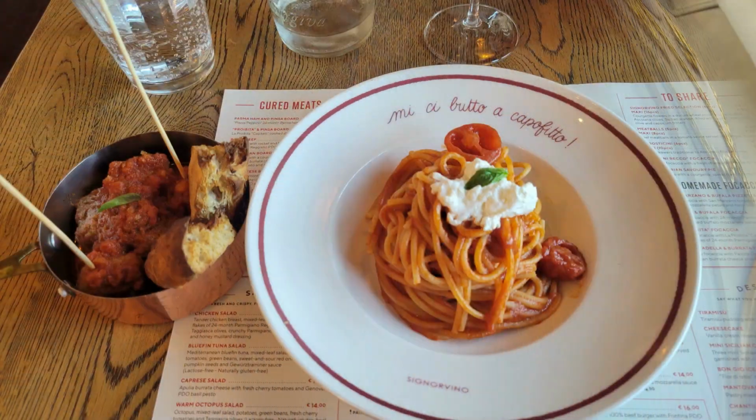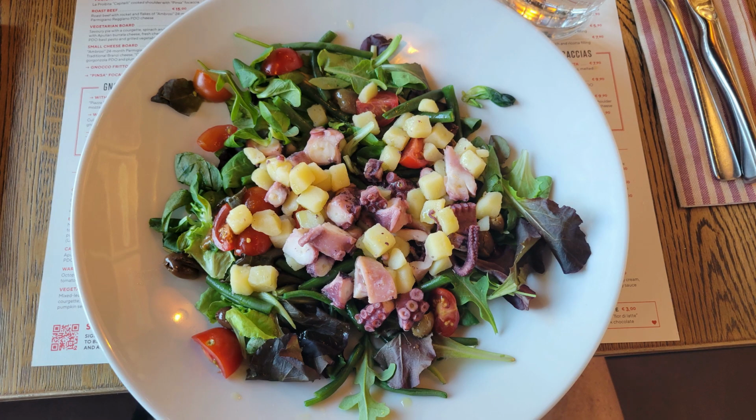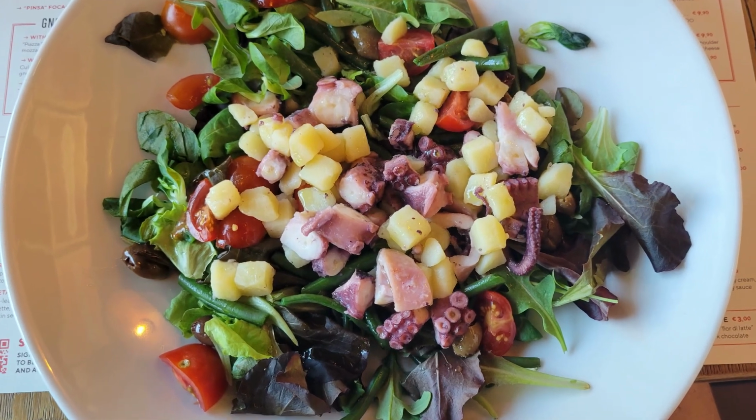We found a lovely restaurant on the other side of the river. Howard had spaghetti and meatballs, and I had an octopus salad.